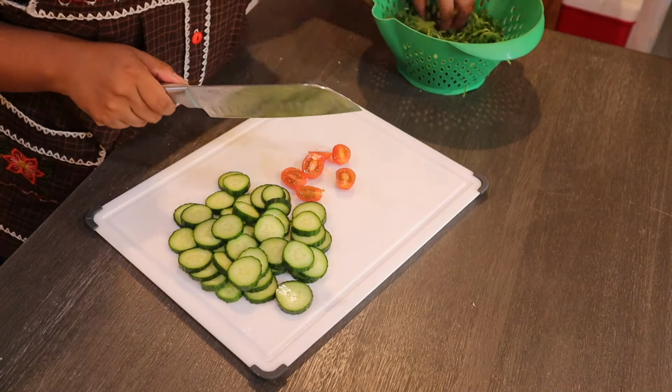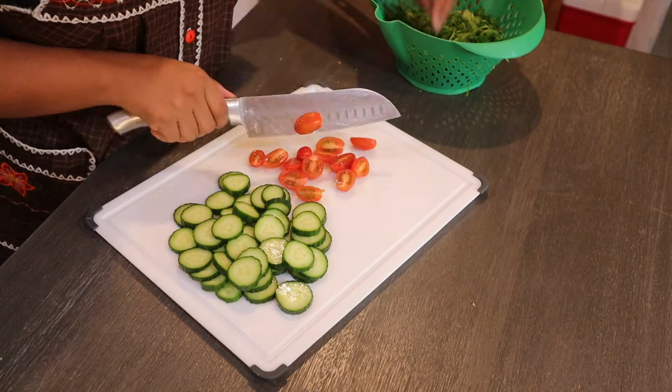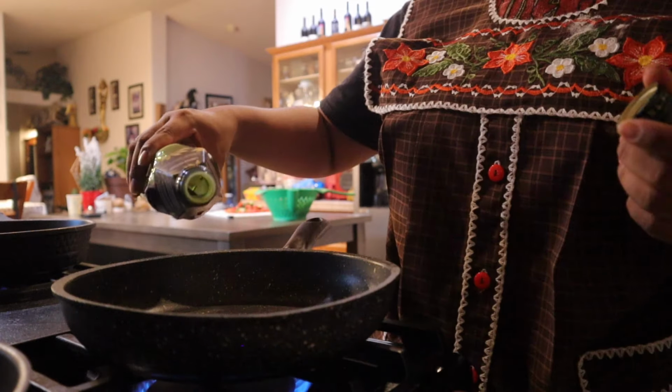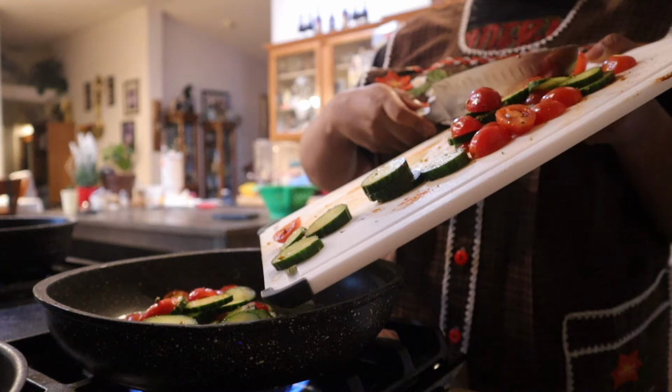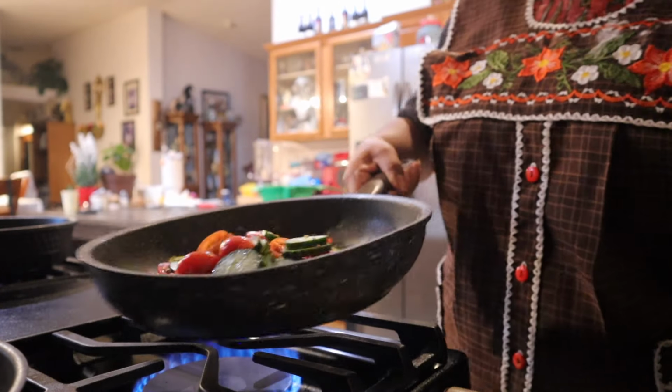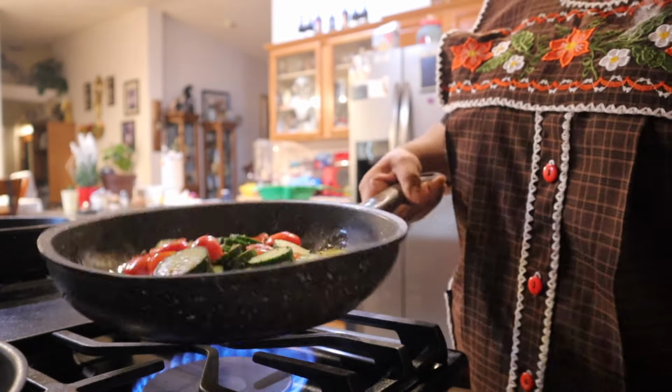One of my clients actually specifically requested that I cook the veggies because she does not like the texture of the raw veggies. And this time I sauteed them, but next time I would rather roast them in the oven. That way they don't get as soft as they do when you saute them.